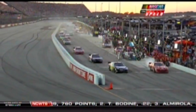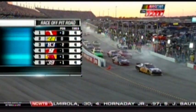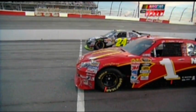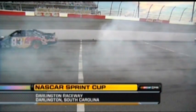Bit of a log jam exiting. Gordon edges McMurray, or does he, coming off pit road. NASCAR has a high-speed camera there, and so do we. Who was first off pit road? Well, the pole sitter Jamie Mack has the first pit, and he's out of there. Another close finish at Darlington.